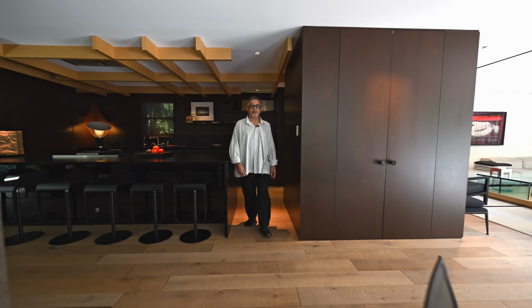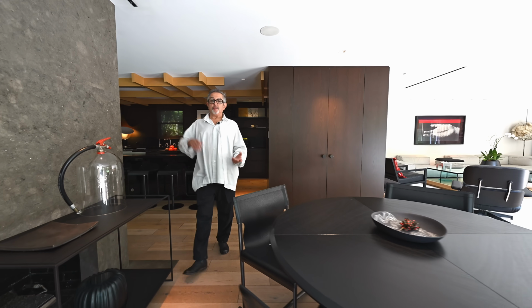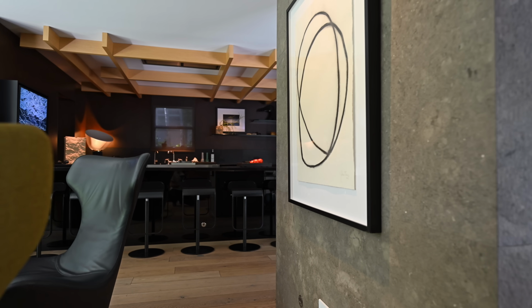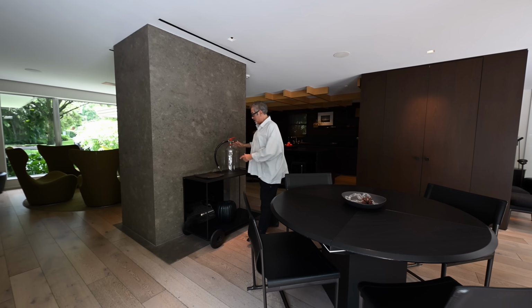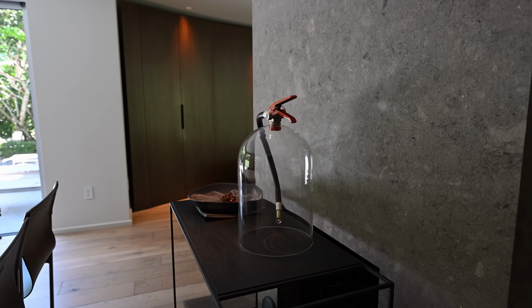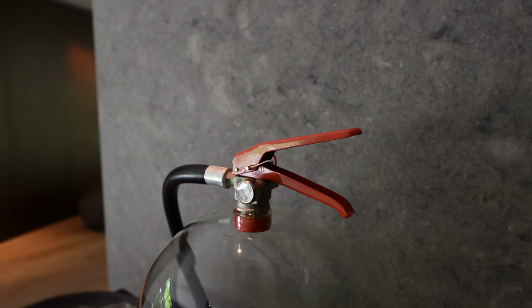And now I'm going to talk a little bit about my everyday dining. I did a division between the lounge and this dining, and this is limestone in gray that I used to create that monolith. Then I have this piece of sculpture that I love for the idea of how intricate it was, with the glass and the exhaust.